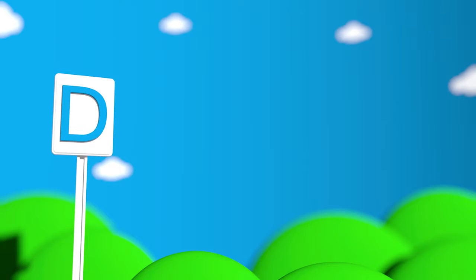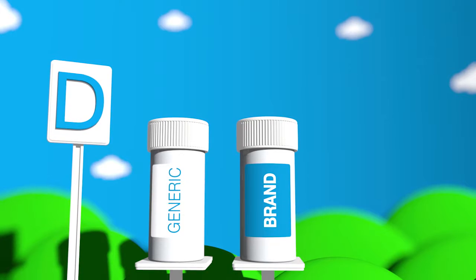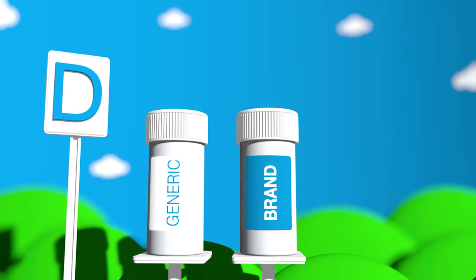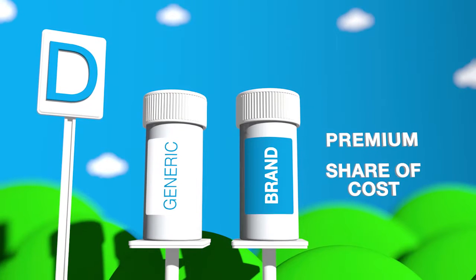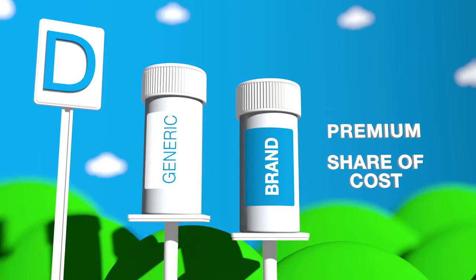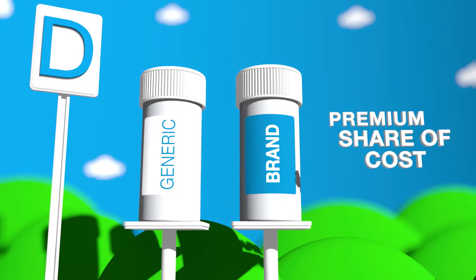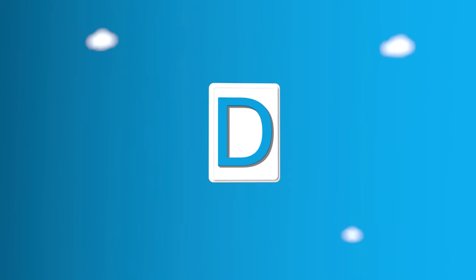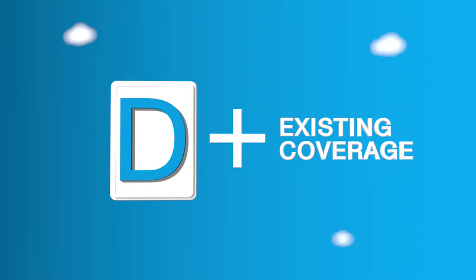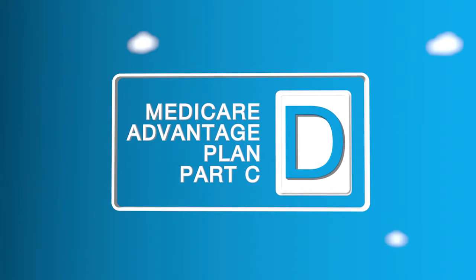Speaking of Part D, plans are offered by health plans and private companies approved by Medicare to help you pay for generic and brand name medications. Most Part D plans require you to pay a monthly premium, plus a share of the cost for your prescriptions. These plans vary by the drugs they cover, how much you pay in monthly premiums, and for your share of the cost of drugs and which pharmacies you can use. Part D is offered as a standalone plan, which can be added onto your existing coverage or included as part of a Medicare Advantage plan, Part C.